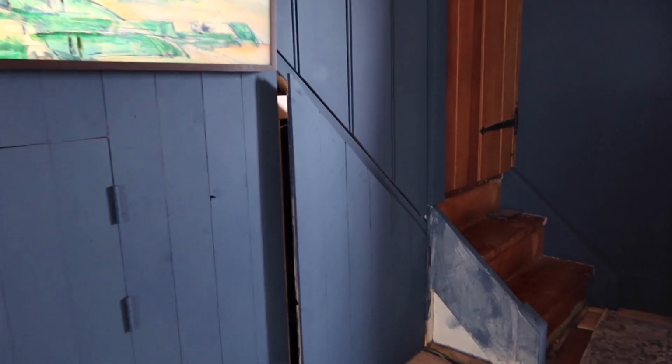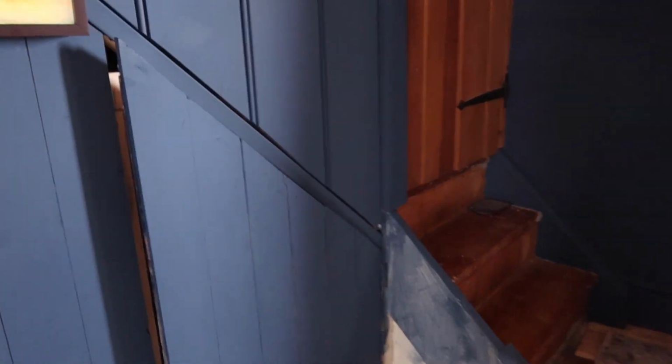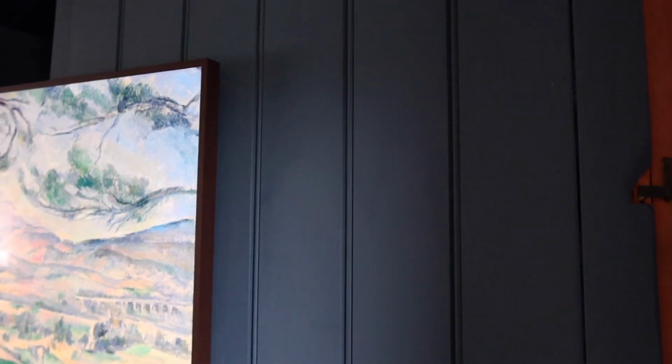However, that little bit down there by the stairs is not complete, and it looks alright from a distance, but if you look close up you've got quite obvious brush marks and it's quite thin. I was watering it down a lot because I've now run out of paint. So we need to get a tester pot.